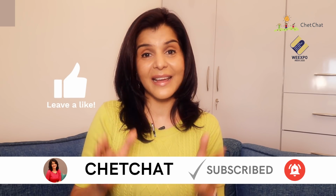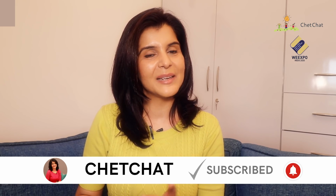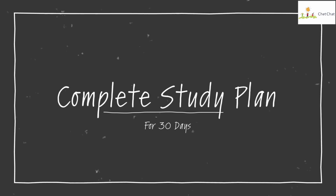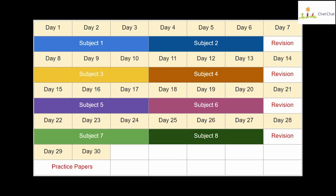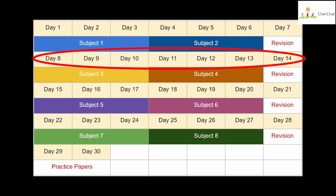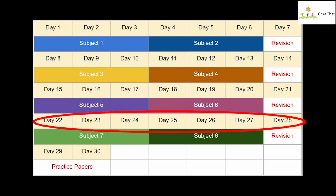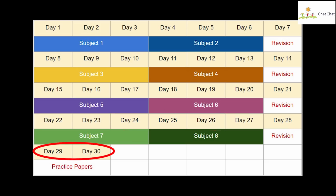And now, let's get down to the complete study plan to help us complete our syllabus in a short time. Now here we have 3 days for subject 1, 3 days for subject 2 and 1 day for revision. This makes a complete week, and just like this we have 4 more weeks, which gives us 8 subjects and overall 28 days. The last 2 days are for practice tests.